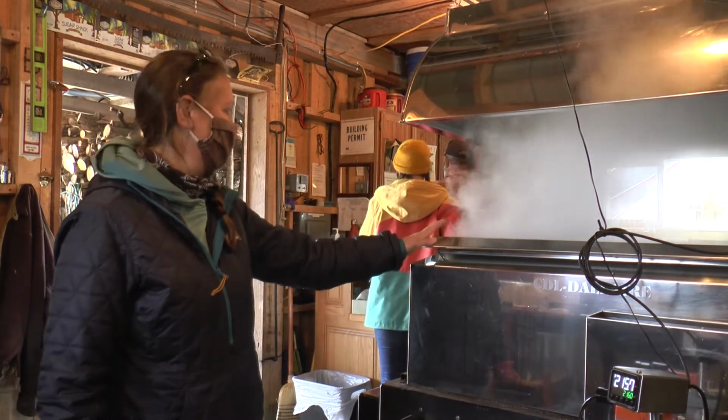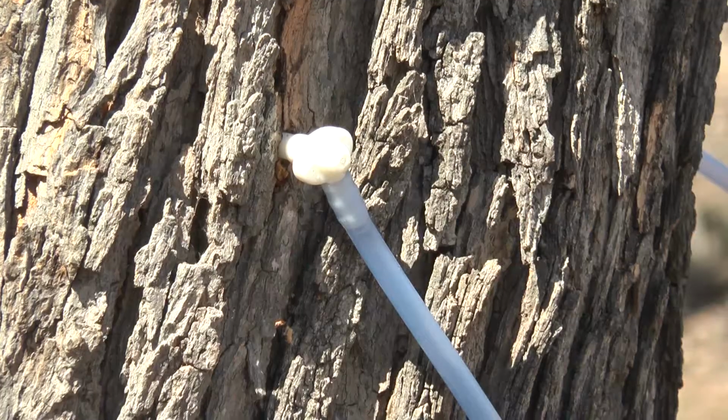syrup as possible. So that usually happens here in the last part of February, beginning of March. It takes about 2-3 days to tap all the trees. And then we just wait for the weather to cooperate. But how does tree sap get from here to here?